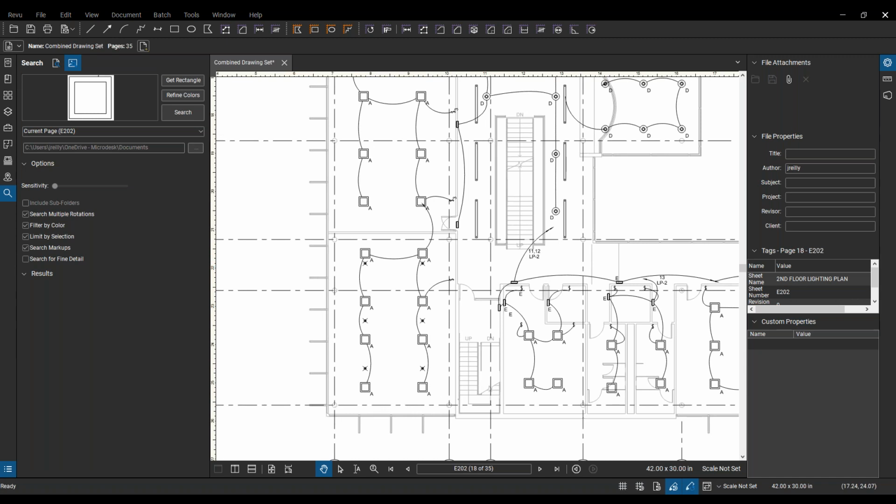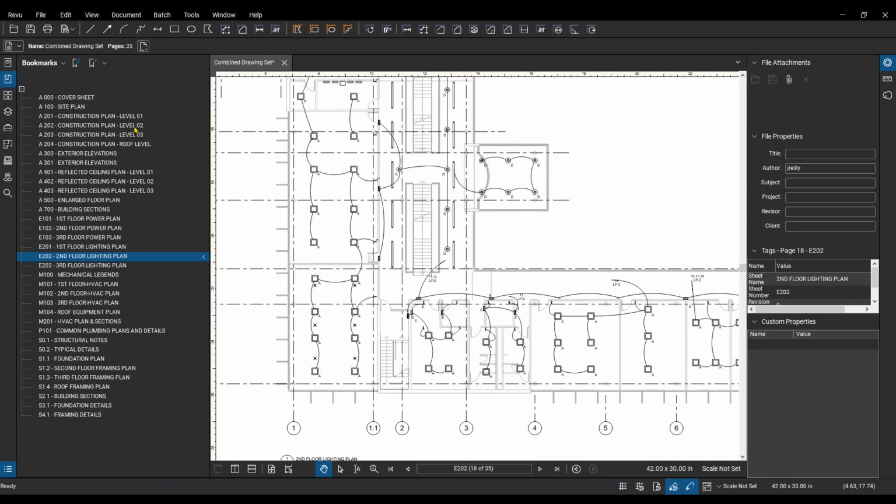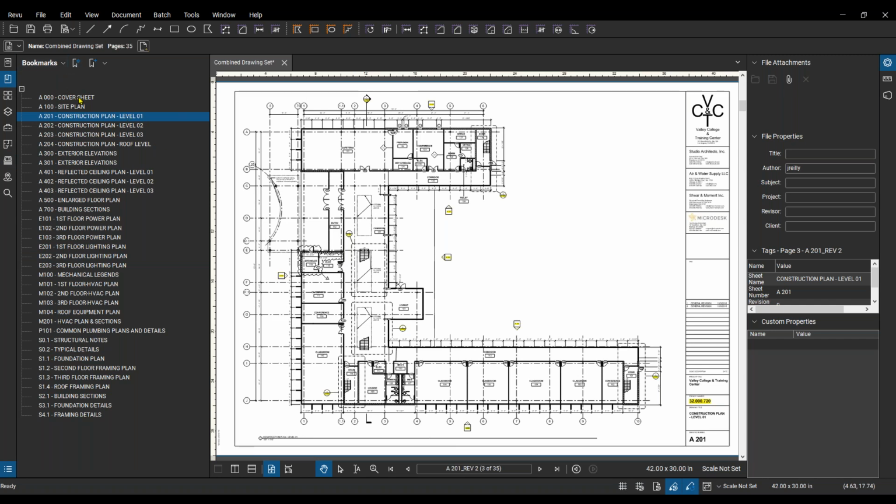All right, we got a question in here. How can bookmarks remain updated once sheets are replaced? Okay, that's a good question. We'll jump back to the search results in a second. We just replaced A201, right? And we had a bookmark for it. So in this case, let's actually audit my bookmarks. So they're not going to break if you do the slip sheeting like that.